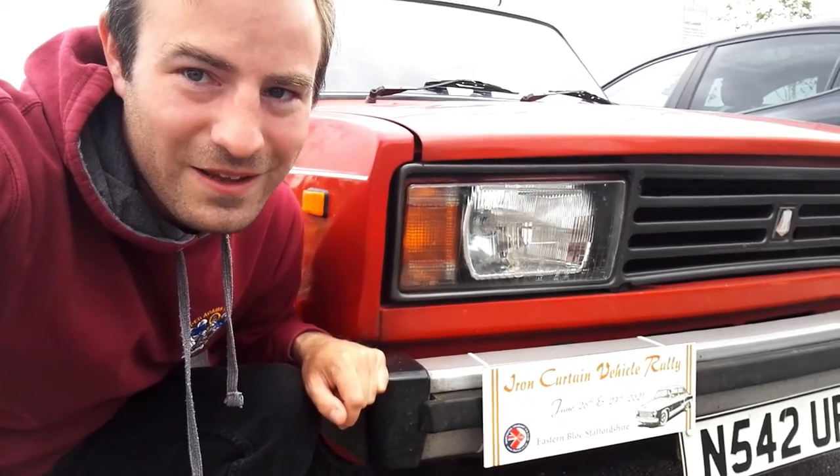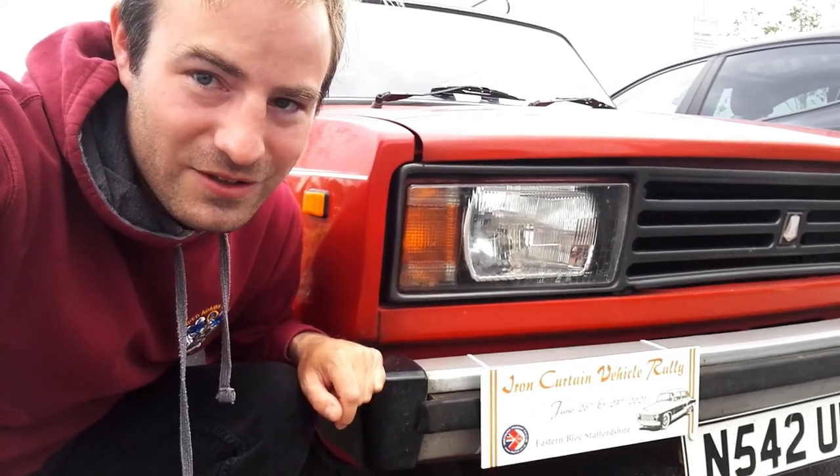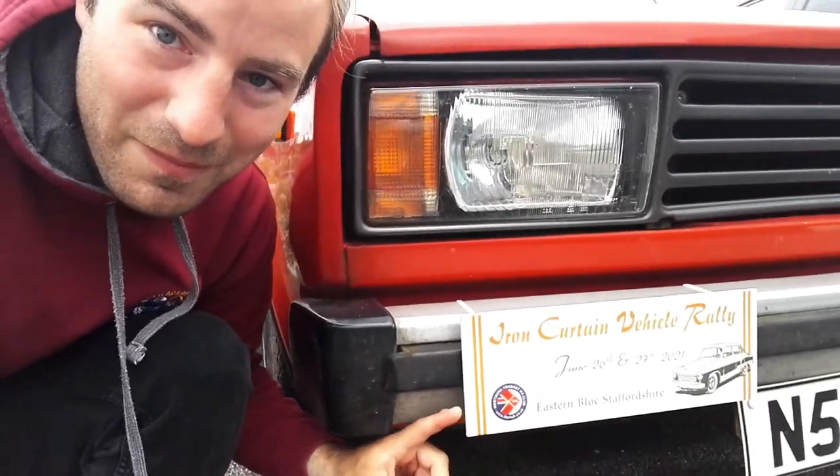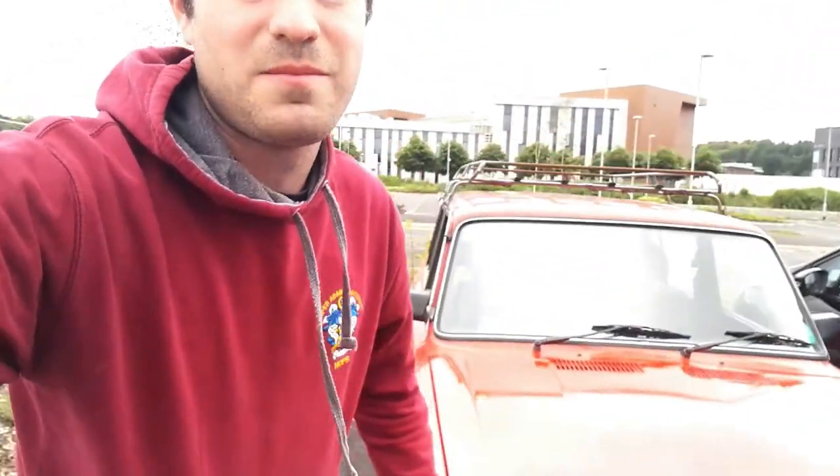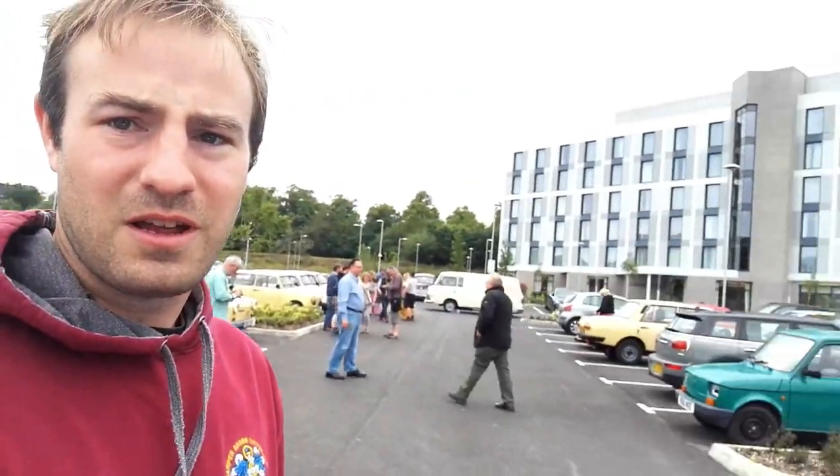It's day two of our Iron Curtain vehicle rally around Staffordshire and Stoke-on-Trent. I've got this nice little bumper plaque to put on my car, and quite a lot of the other cars have got it. So, here's my Lada. We've met this morning at the Marriott Hotel near Keele University.